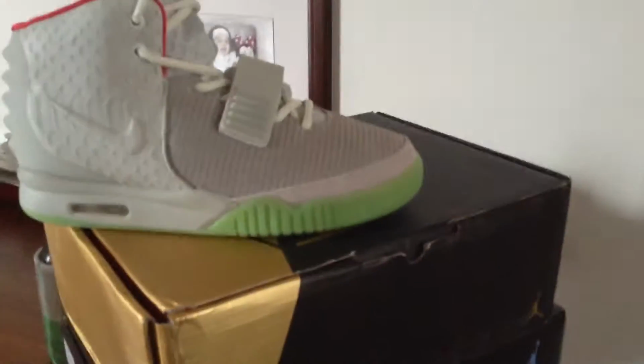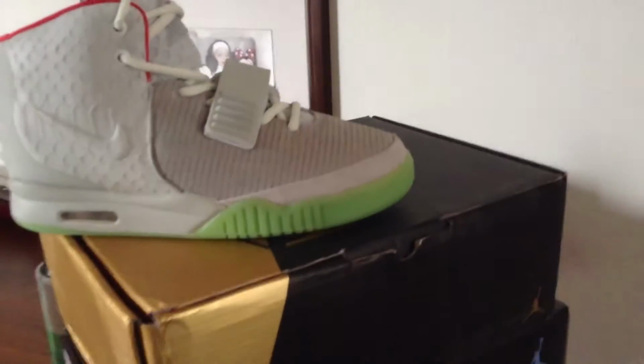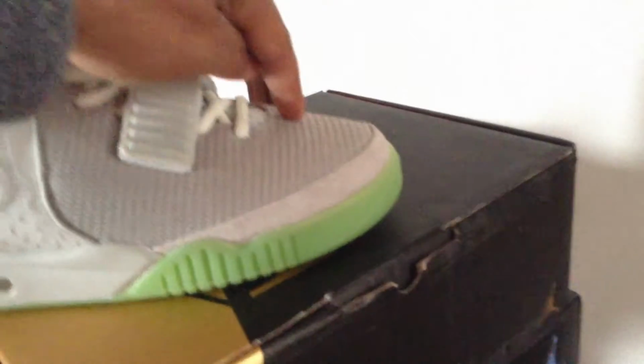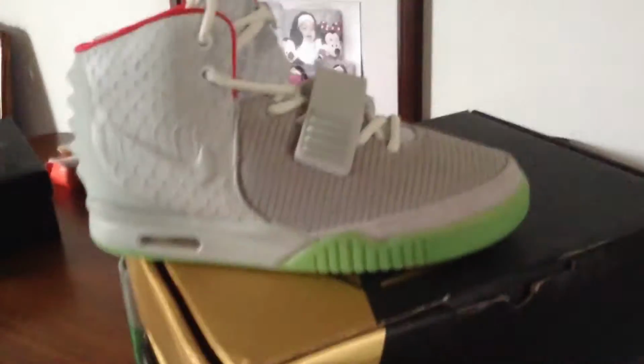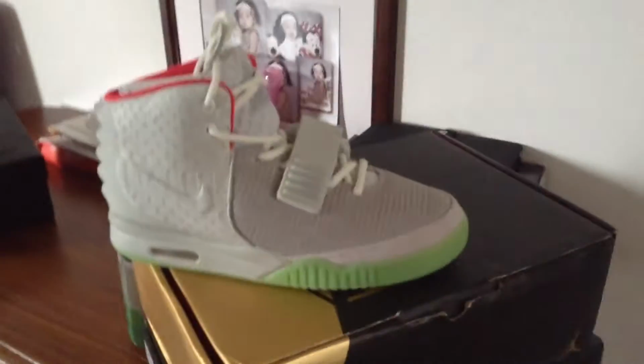So you could take a look at the toe box. Now, I don't want you to get it confused. I have these stuffed right now with paper, as you can see. So I don't want y'all thinking that my toe box is off or whatever. It's not. Not that I really care, because I know what I have.